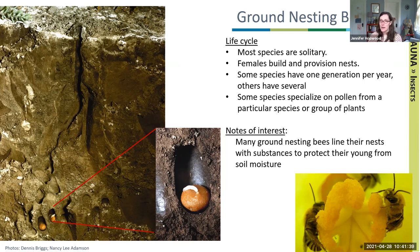And pictured here are squash bees, which is a genus of bees, or actually several genera now, that do visit plants only in the genus Cucurbita for pollen, and so have a very closely tied life cycle to Cucurbita plants and can be very important for the pollination of pumpkins and squash and zucchini and so forth.